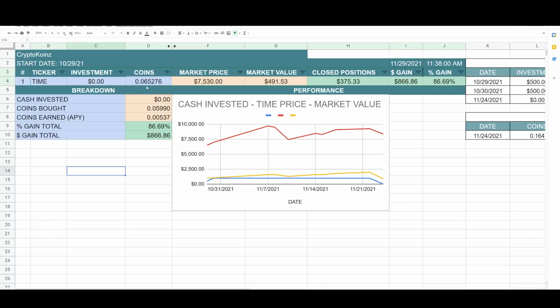Right now I have 0.065276 coins invested. The market price of Time Wonderland is around 7,500. The market value of this position is $491. I closed a previous position for a $375 profit. That gives me a gain of $866, and I'm up 86% on the original investment I had initiated of $1,000. But I took that risk off the table, so all of this is profit.